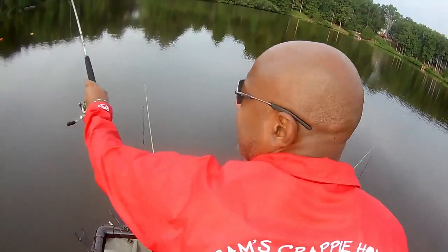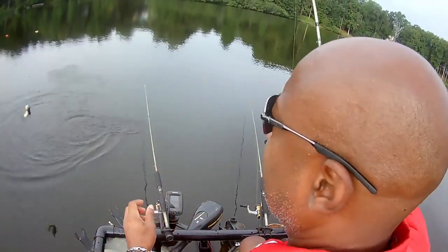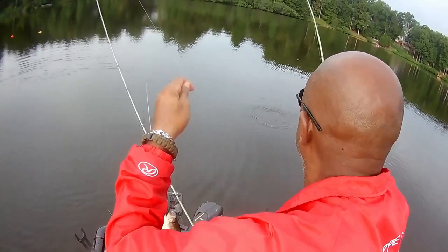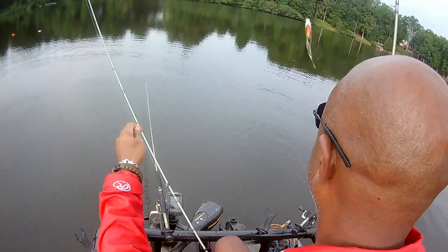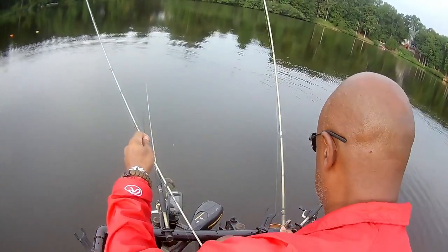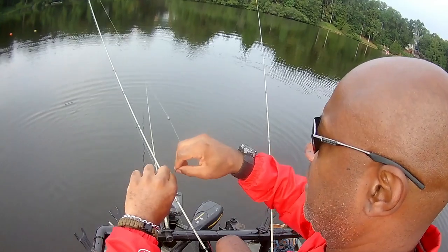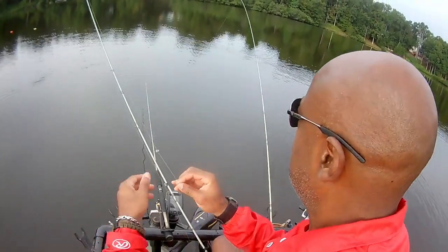Oh, before we can even get in there, look at that. Before we can even start circling. Look at that. Look at that little brim, little rascal. He's definitely on the wrong channel. I'll tell you what, let's take this crappie off first. Let me let you guys see this one. There you go. I can't even get in position, little rascal. Let's throw him off.